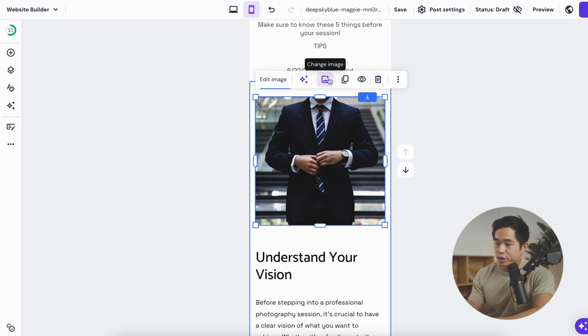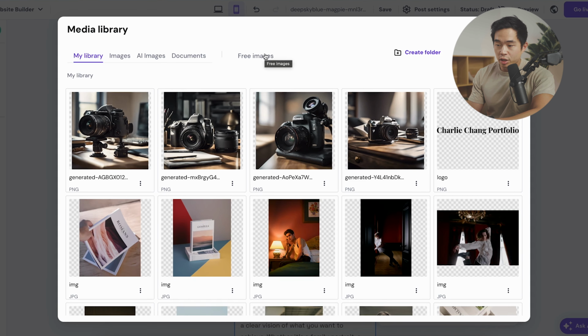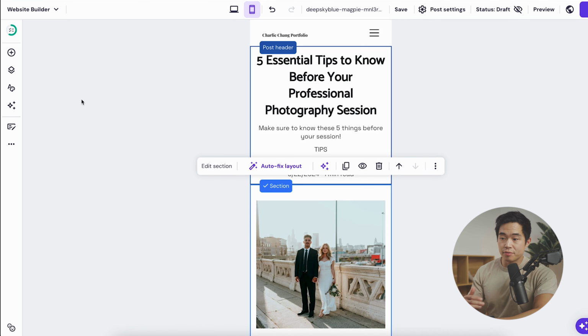Let's go ahead and quickly change this image just to show you guys how to do that. I'll click change images. Hostinger does have a huge library of free stock images that you guys can use. So we can go ahead and go here. Let's go ahead and use this one. Click add to page. That's essentially the basics of building your actual website using the website builder.